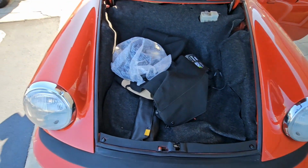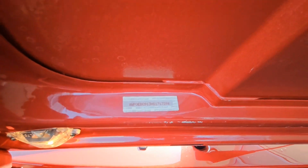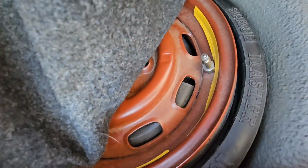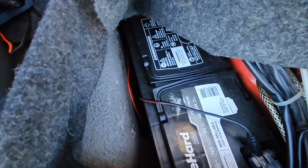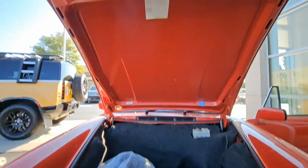We'll pop the hood real quick as a final. Now, one last thing I wanted to show off. We do have the original headlights in here as well. And the rings. So, just want to show those are with the car. Touch up there. It's hard to do with one hand. There we go.